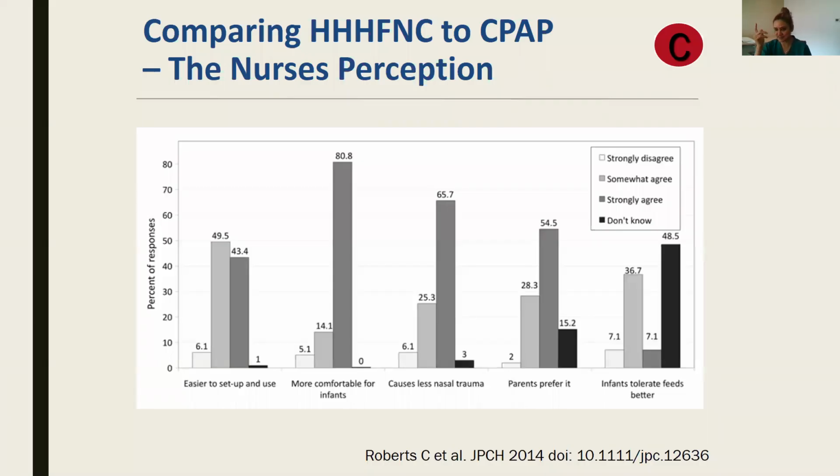Now, what our nurses say, because they are the ones who are taking care of these babies: the dark gray is strongly agreed, light gray is somewhat agree, white is totally disagree, and black is don't know. If you see, for easier to set up and use, they are somewhat agreeing and strongly agreeing. More comfortable for infants, they are very strongly agreeing, 80%. Causes less trauma, they are strongly agreeing and somewhat agreeing. Patients prefer, they are strongly agreeing, and about the feed intolerance, they don't know much.